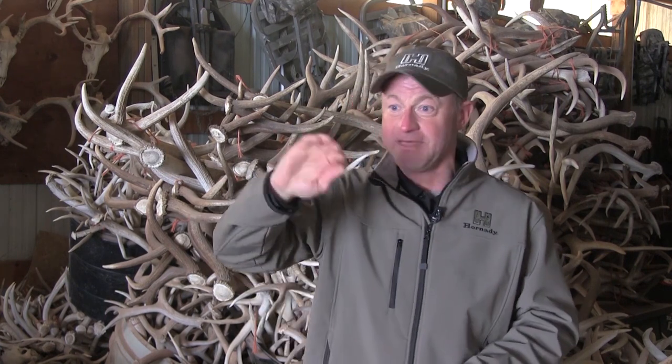Just do a little bit of research, a little bit of planning, and get the right license. Some of those states, it's going to be archery only, but a few, you might be able to take your firearm out. Regardless, if you want to get one of those velvet trophies, plan now, plan early, and get the right license to go after some of that soft, fuzzy stuff.